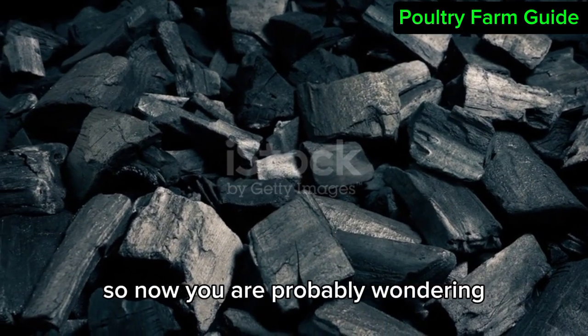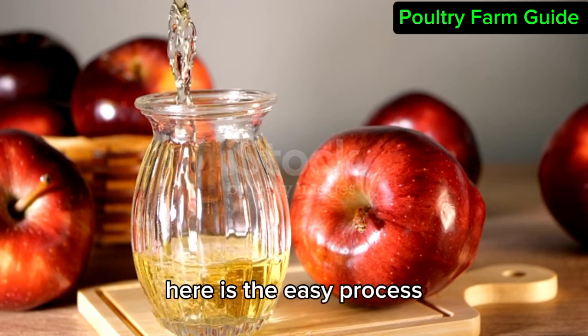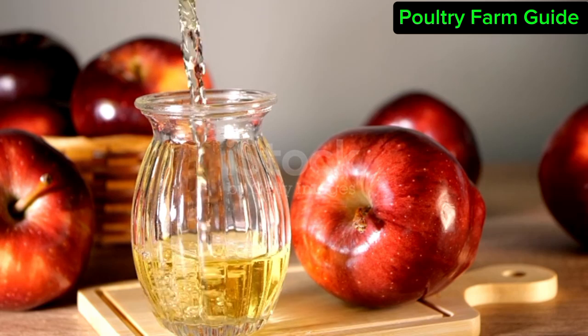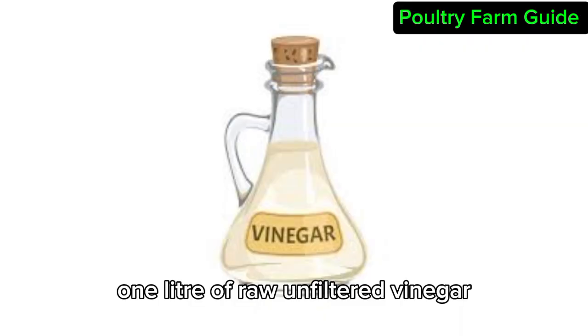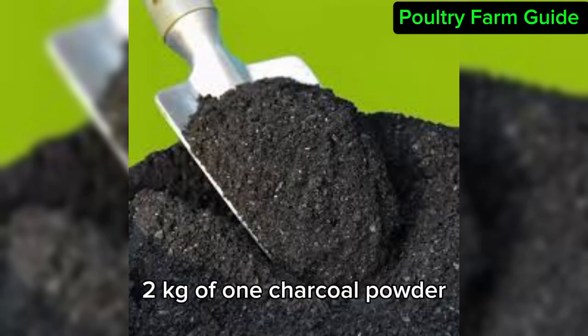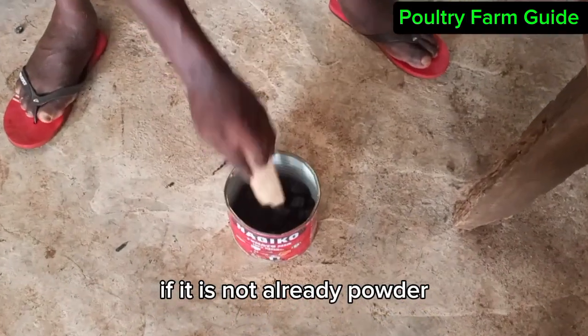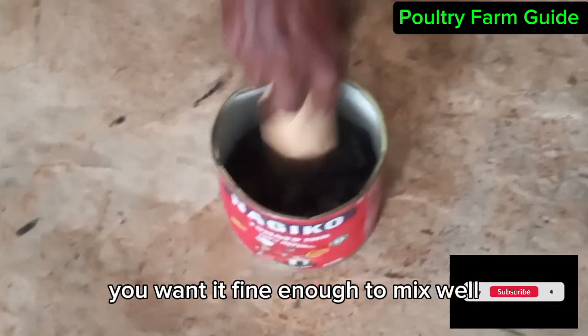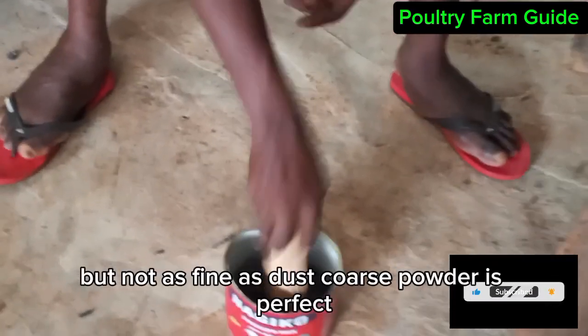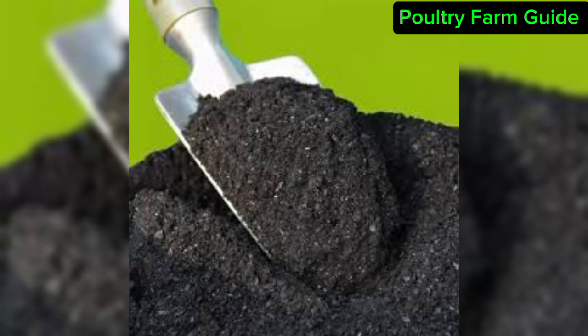So now you are probably wondering, how do I prepare this at home? Here is the easy process. You will need two things: 1 liter of raw unfiltered vinegar, apple cider or sugarcane vinegar, and 2 kilograms of wood charcoal powder. Step 1. Grind your charcoal if it is not already powder. You want it fine enough to mix well, but not as fine as dust. Coarse powder is perfect.